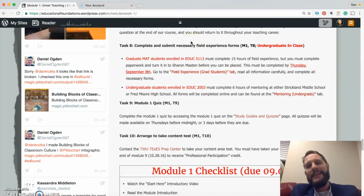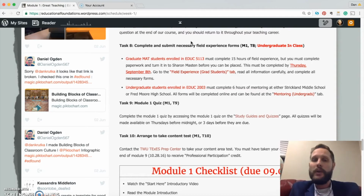Week 1, task 8: you have got to submit your paperwork to be able to go into schools, whether you're an undergraduate working in Denton ISD at one of our 2 schools for mentoring, or a graduate student who's going in and doing field observations and work in a variety of schools. You need to get this done as quickly as possible, so do not delay on that. That's an important part of the course, and if you don't get it completed, it could result in you not being able to pass the course or get the grade that you would want.